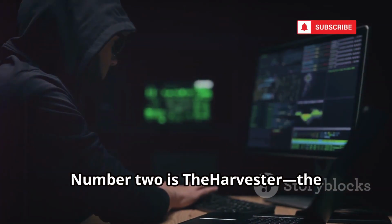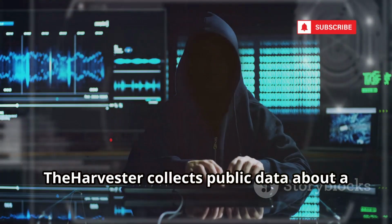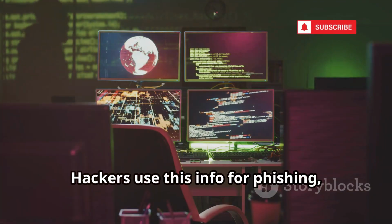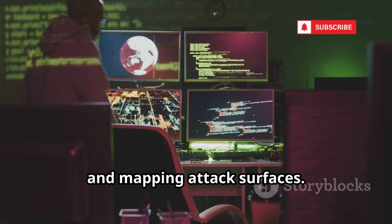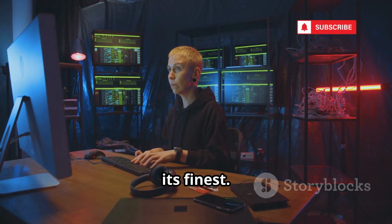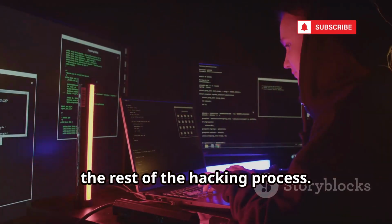Number 2 is TheHarvester, the Information Scavenger. TheHarvester collects public data about a target: emails, names, subdomains, and more. Hackers use this info for phishing, guessing usernames, and mapping attack surfaces. It's open source intelligence, OSINT, at its finest. TheHarvester builds the target list for the rest of the hacking process.